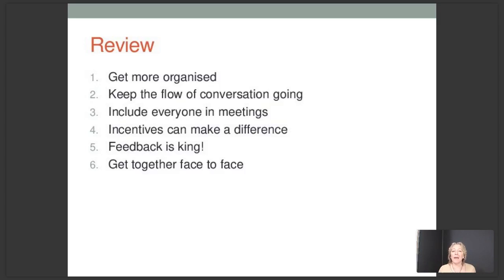Feedback is king. You've heard me bang on about it a number of times. If you're going to give feedback, and you are going to give feedback, obviously, just remember your remote workers: it's especially important to ensure that they've got lots and lots of feedback. So every 4 to 6 weeks, or 6 to 8, you can stretch it out to that, you get a one-on-one. And if you can't see them face to face, do it via video conferencing so that at least you can see each other's face.